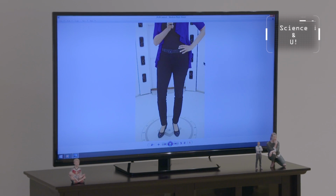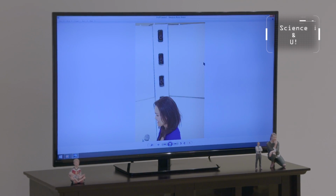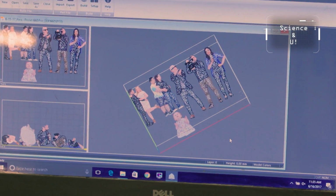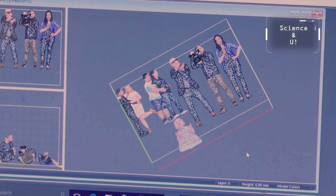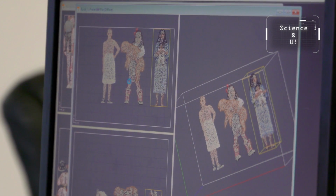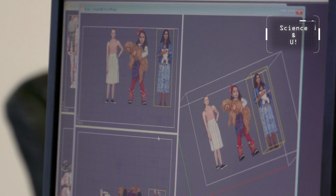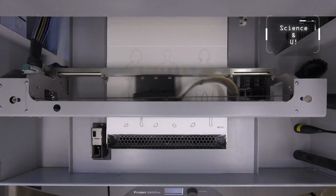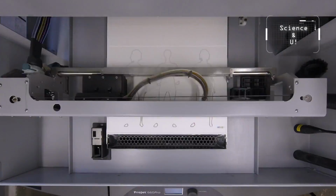Those 54 images are uploaded to a data team, which creates a 3D model file that's sent to the Doob Production Center in Brooklyn. They create what's called a print build, and that will have anywhere from 15 to 20 different figurines in one print build that's going to be made by the printer. So essentially that is some computer software that's setting that up, and then the printer itself runs for about 12 hours.